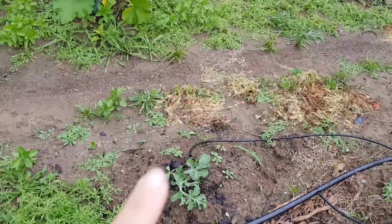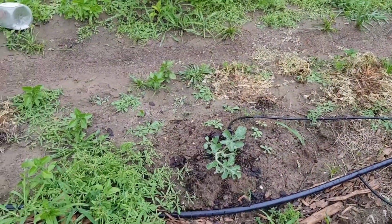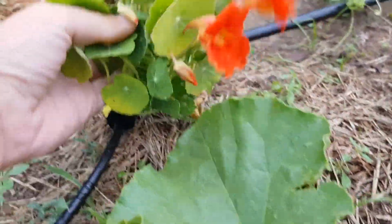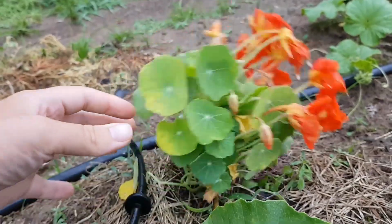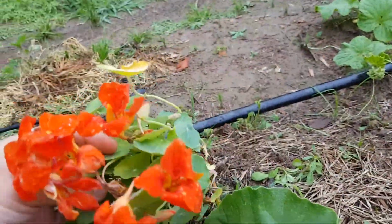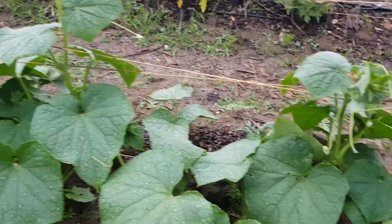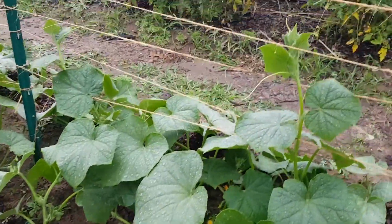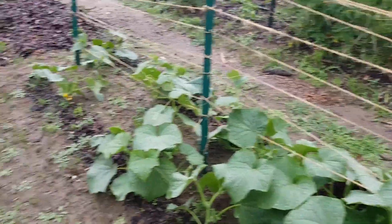The watermelon are definitely looking behind all the rest, but they'll catch up. Wow, this nasturtium got blown over in the rain. I harvested my first nasturtium seeds today, so that was exciting. The cucumbers are starting to climb. Not as fast or as easily as I thought they would. They're taking a little more training than I thought.